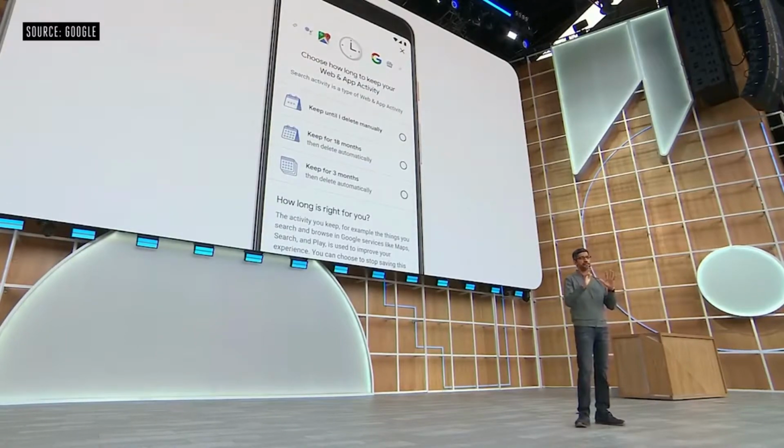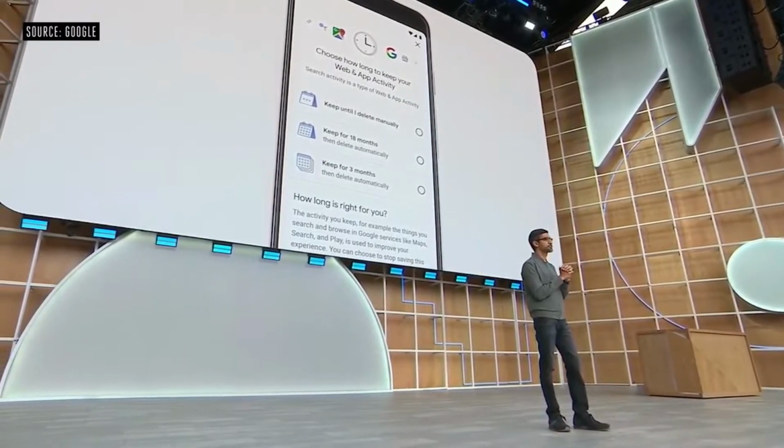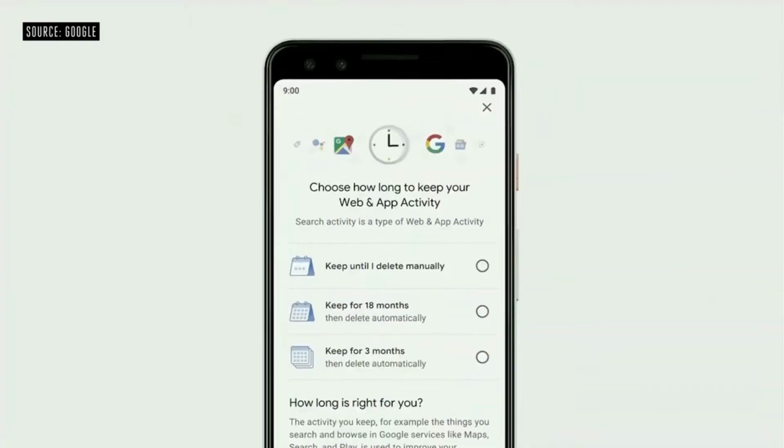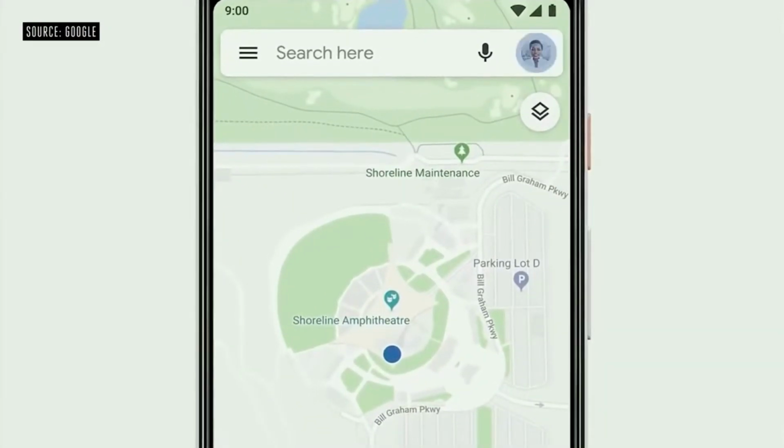Data helps make Search work better for you. And with auto delete, you can choose how long you want it to be saved. This is launching today for web and app activity. We'll be rolling it out to location history in the coming weeks. One-tap access to your Google account will be coming to our major products, including Chrome, Search, Assistant, YouTube, Google News, and Maps.